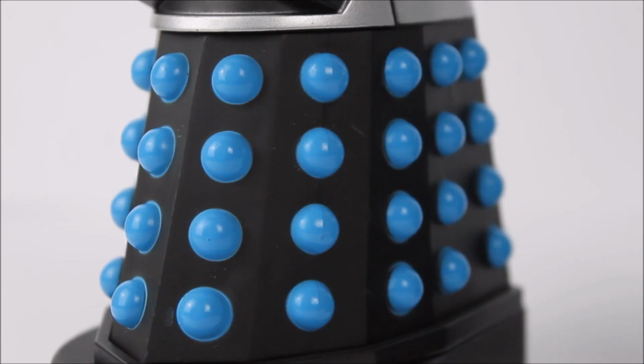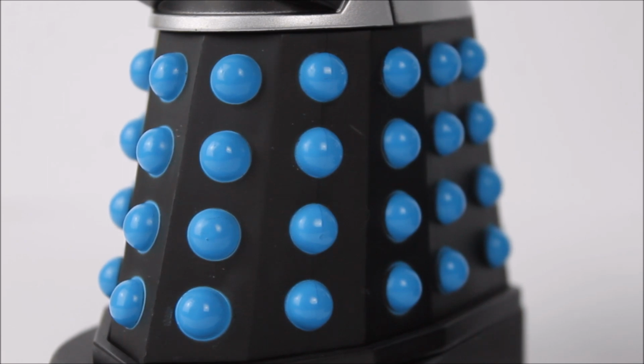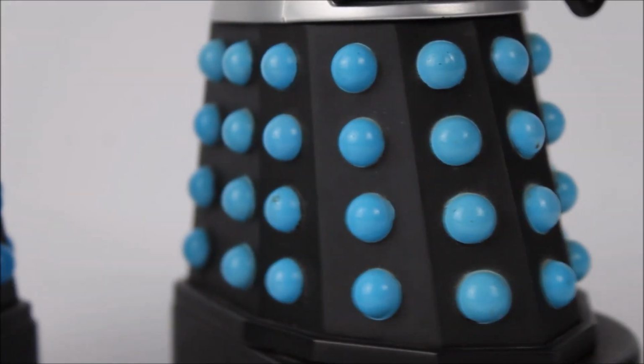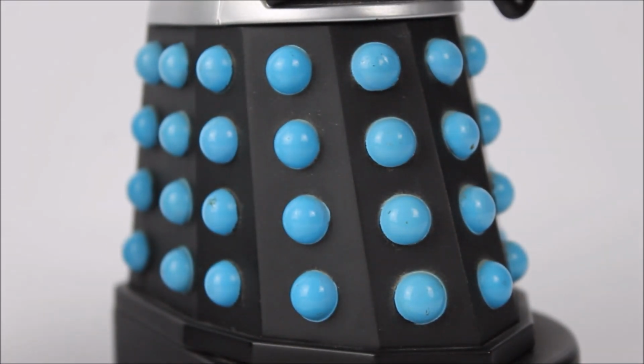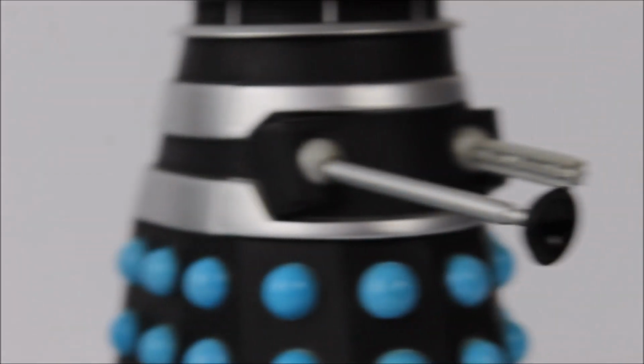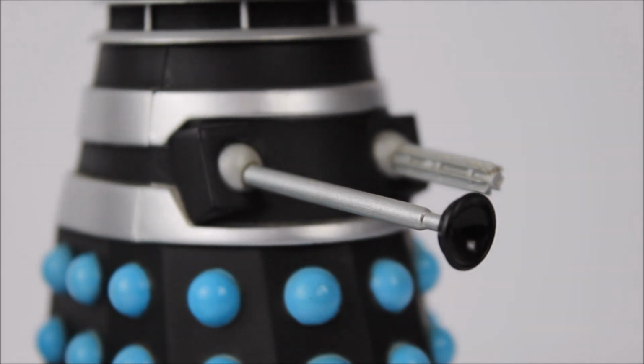Giving a close-up on those Dalek hemispheres once again on the 2020 version, we see a darker blue that has been used compared to the lighter blue seen on the 2009 SDCC variation. Following a similar design change to that of the Invasion of Earth drone Dalek, this time round on the 2020 version, the ball joints have been once again painted as silver compared to the standard plastic seen on the 2009 release.